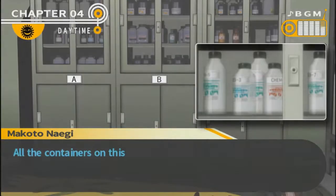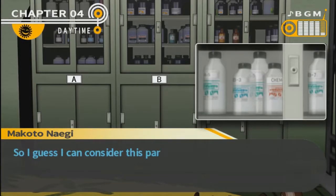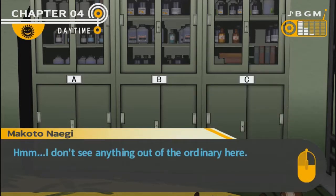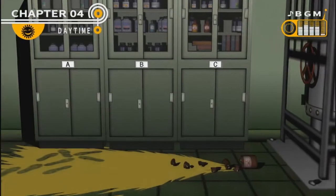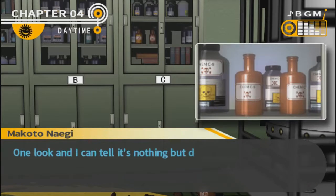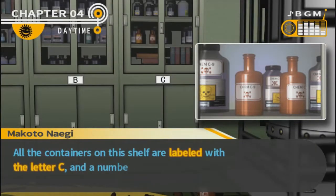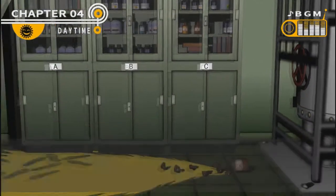I need to focus on the shelf. All the containers on the shelf are labeled with the letter B and a number. So I guess I consider this part of the shelf section B. I don't see anything out of the ordinary here, in which case I don't think I have to worry too much about this shelf. On this shelf is... One look and I can tell it's nothing but dangerous chemicals. These are like poisons and other powerful chemicals. All the containers on this shelf are labeled with the letter C. So I guess I consider this part of the shelf section C.